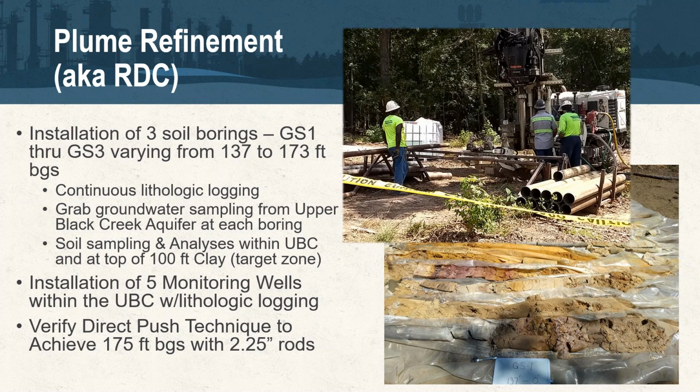You're looking at a couple of photos. One is the GS1 soil core. If you look at the very bottom of the page, just above the sign, the clay to the left-hand side below the sand, that was our target. That was the 100-foot clay. That was the aquitard between the UBC and the LBC. And then that sand that's laid out, that is the saturated zone for the Black Creek aquifer. Go ahead, Mike.